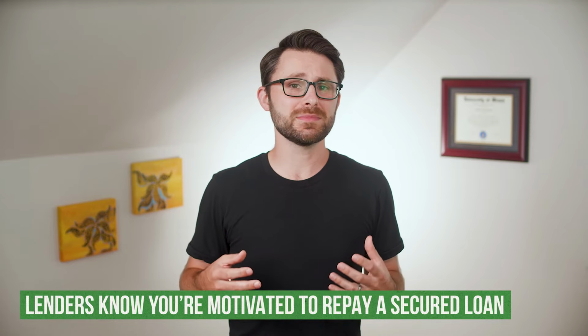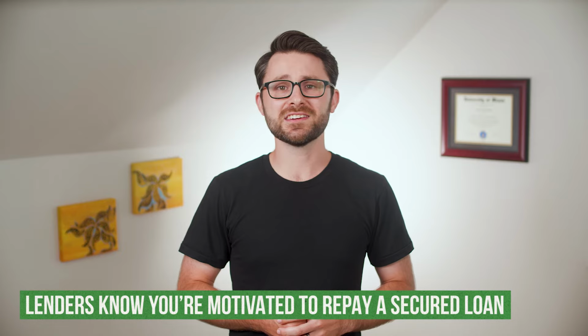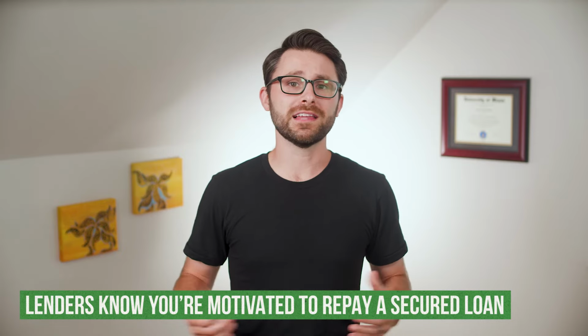Furthermore, because you've got something to lose, lenders know you'll be extra motivated to make your payments on time and in full. With no collateral involved, unsecured loans are somewhat riskier, but the promise of more money paid in interest fees makes unsecured loans worth it for lenders.